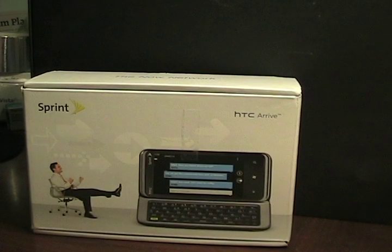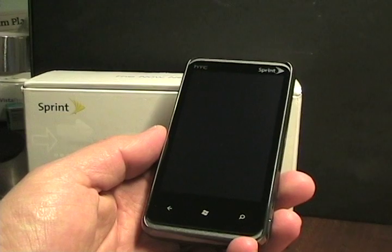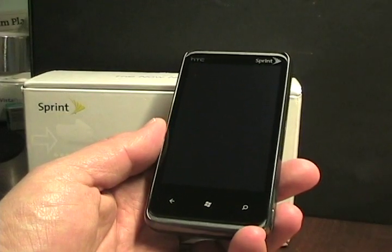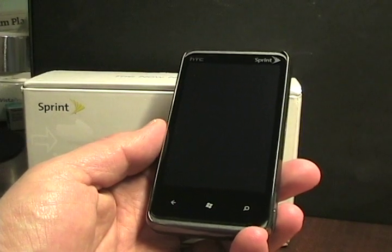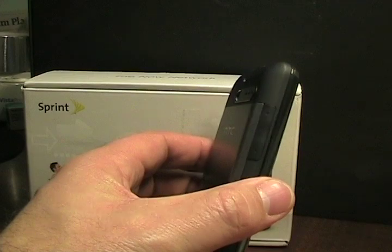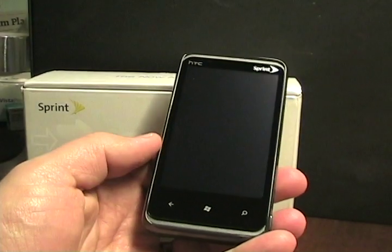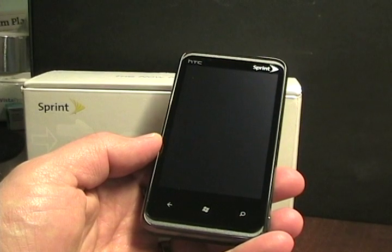As you can see by the box in front of me, the HTC Arrive from Sprint showed up today at my doorstep, and this is the first CDMA Windows Phone 7 device. It also is launching with the NoDo update, which gives us three things that I'll walk through in a second. I'm a big fan of Windows Phone 7 for the most part. A little frustrated with the latest updates, but I still like the platform and I use it quite a bit.